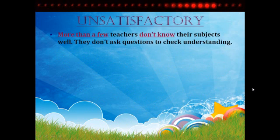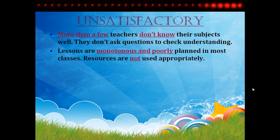Unsatisfactory. More than a few teachers don't know their subject well. They don't ask questions to check understanding of students. Lessons are monotonous and poorly planned in most classes. Resources are not used appropriately.